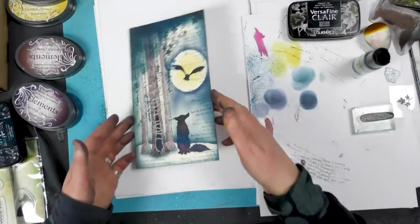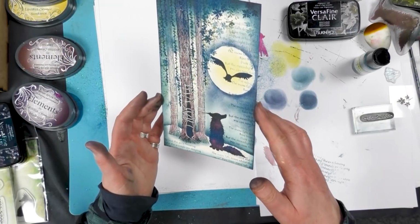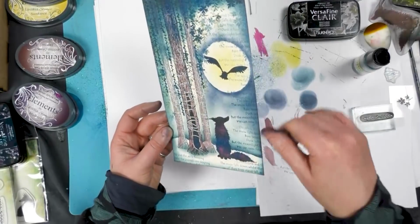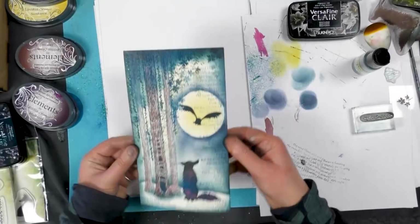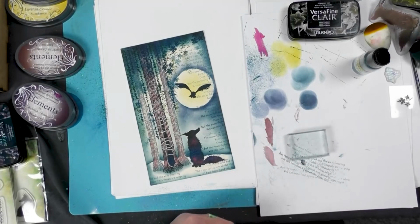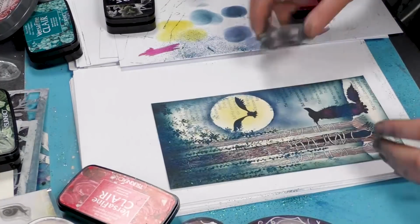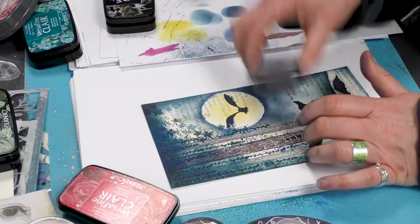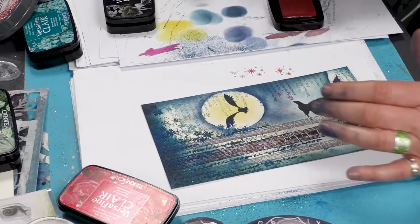So that's really picked up all the, you know, the fox, the trees, the foliage, the owl, all around the edge is just a really nice shimmer of blue, which I think looks fab. And I'm going to lastly ink up in Glamorous. Let's just try this. I'm going to stamp off. I just want a few little stars.